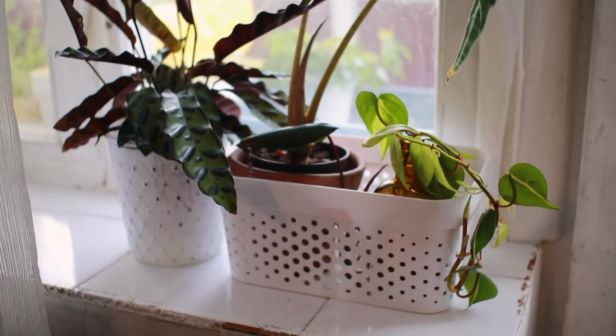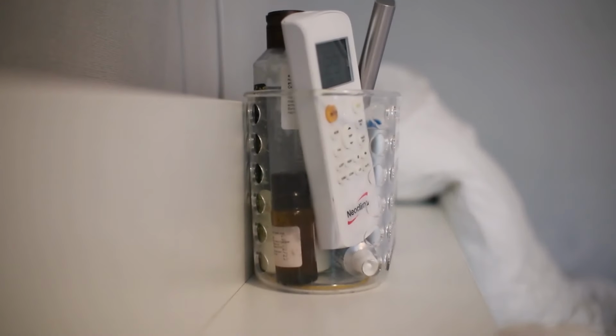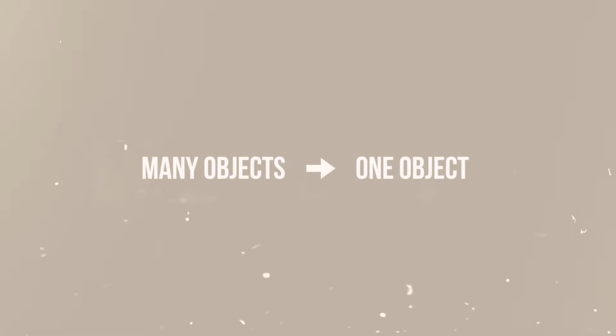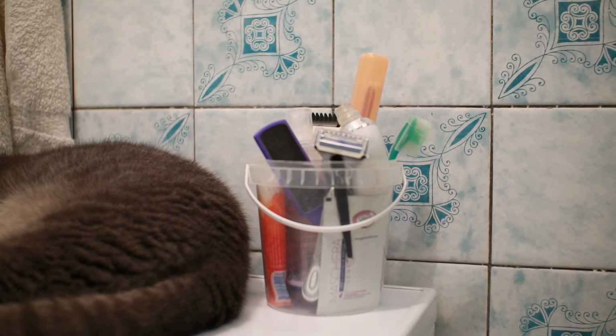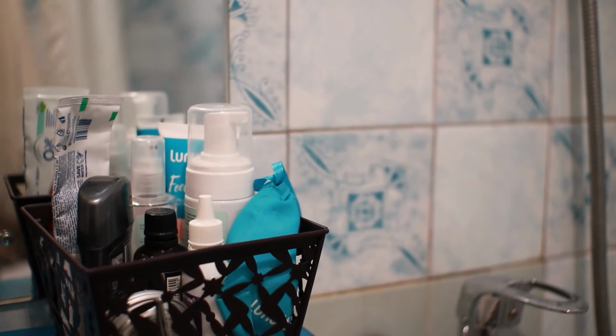And this basket would cover all the variety of objects that you have and they will not look that messy, because this way you can make many objects just one object. It makes a messy space a clean space, and also it's very easy to just throw things into the basket and forget about it, and voila, your space is clean.